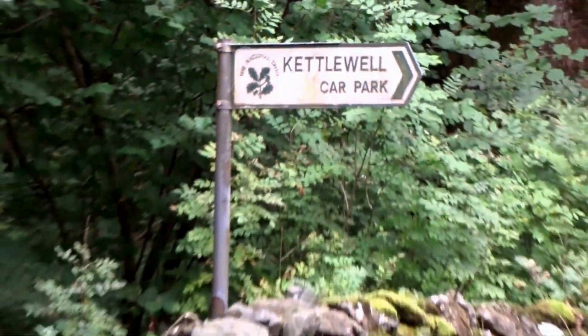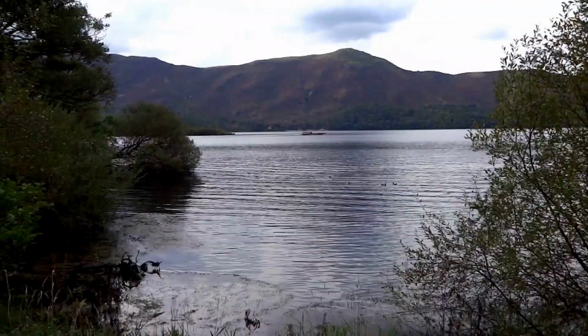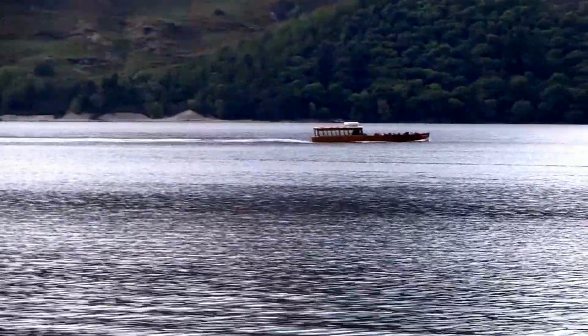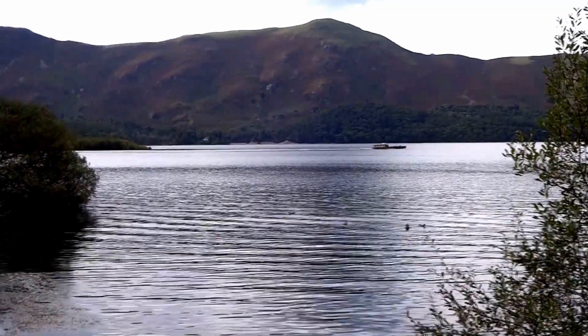So I'll leave that little wooded walk at Kettlewell, across the road, and the path continues on this side of the road, right next to the road unfortunately, but also right next to the lake. Actually, it's not too bad down here. There's the launch going back to Keswick, so if you do get tired you can always jump on that. I must admit I've really enjoyed this bit, apart from the road noise.